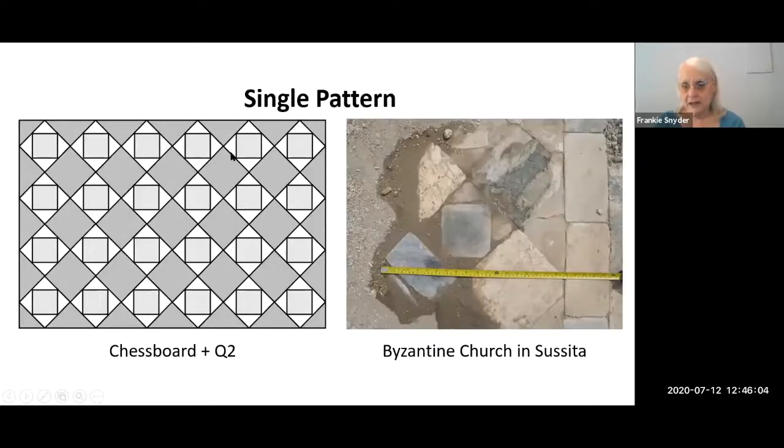Here's another single pattern that was used over a whole room. It's the basic chessboard pattern, but here they put little squares in between. And this one is from a Byzantine church up in Susita. This picture was taken by a friend of mine. He's one of the archaeologists that works up there every year, Parents Ruvain. And I asked him, hey, while you're there, can you go take a picture for me? So he did a really nice job. He wet the tiles, put a ruler on it. So here's a pattern floor that was laid in this pattern there in the church.